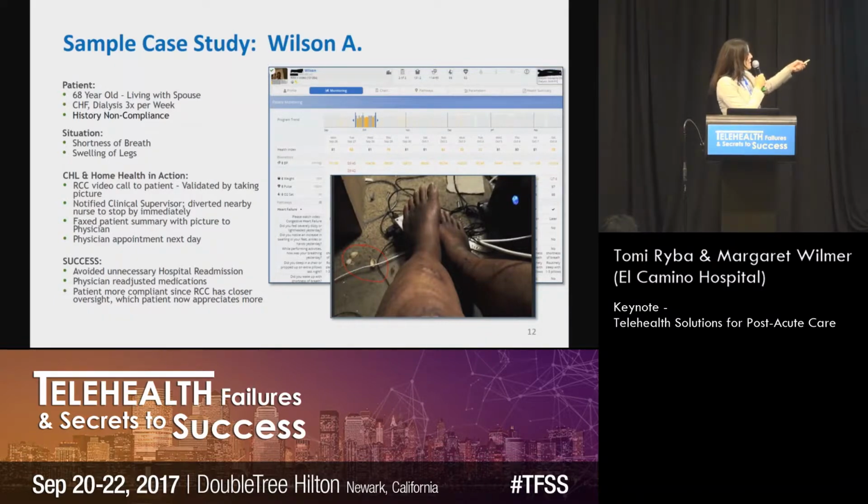So in any event, the coordinator was able to have a nurse involved, come over to the house right away, and then actually intervene, schedule the appointment with the doctor the next day, and a readmission was avoided. So that was a pretty good success. One neat thing about this system is that you can also video triage the physician at any point in time, so then the physician can be involved in deciding the next steps.